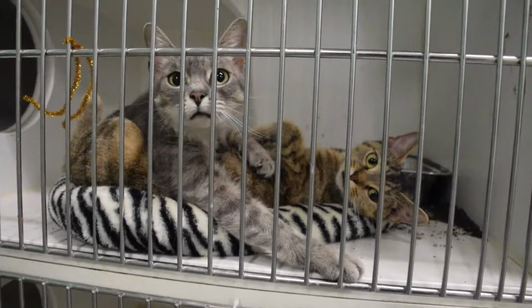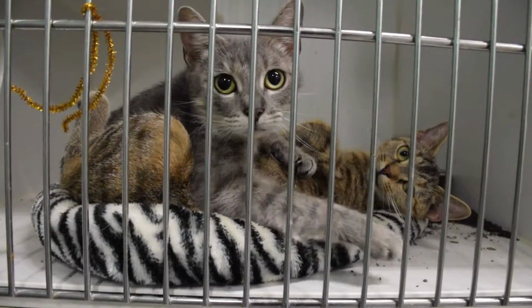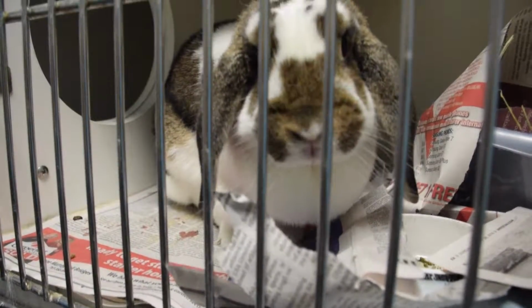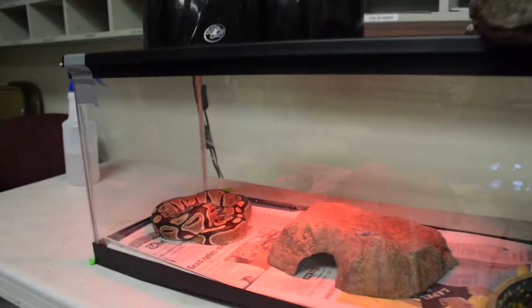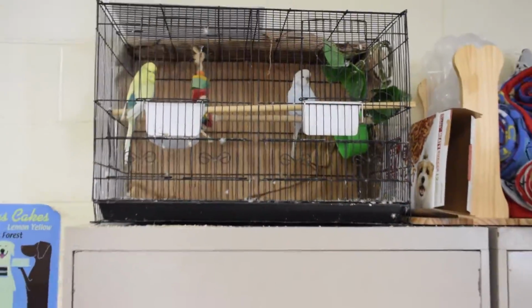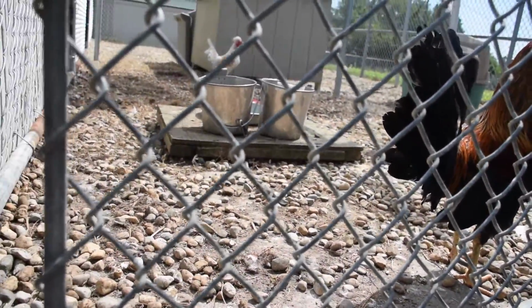Animal sheltering best practices require that animals of different species be housed separately, especially when we have a predator and prey situation. We never know what type of animals we're going to get in on a daily basis, so we're constantly moving animals around. We have one room for exotics that's usually filled with rabbits. Right now we have snakes living in our animal control officer area, we have parakeets living in our front office, we have chickens living outside. It's a constant struggle to find the appropriate areas to house those exotic animals.